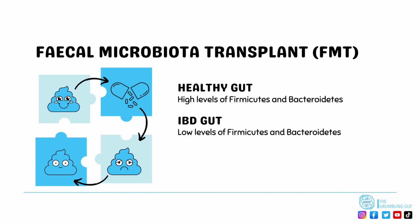Changes in the gut microbiota have been linked to intestinal inflammation due to dysbiosis, which is frequently observed in people with IBD, causing a reduction in the microbes that produce anti-inflammatory compounds. As a result, fecal microbiota transplant, which in simple terms is a poo transplant, has been looked at as a promising therapeutic option for those with IBD.